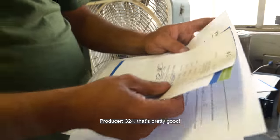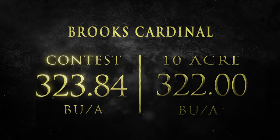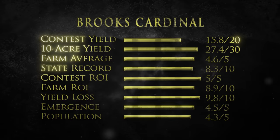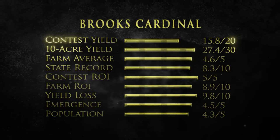324, that's pretty good. I'm really happy with that pull. Hell no, it ain't gonna be enough to compete with the rest of them, probably.